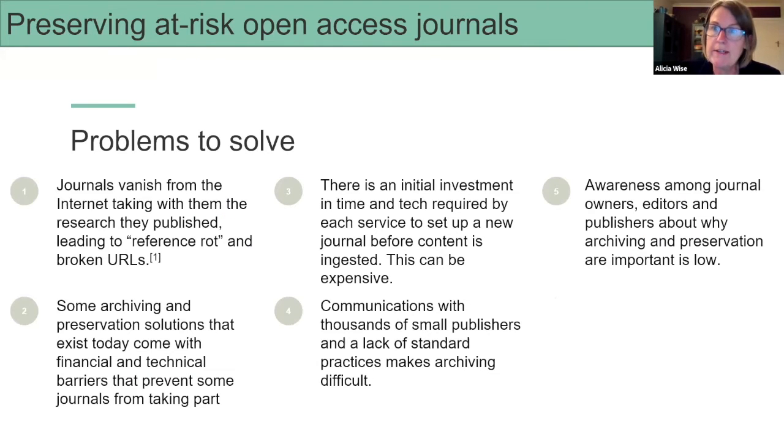So the problems that we're trying to solve through this project and by working together across preservation services are outlined here. We don't want the important content in smaller scholar-led journals, for example, to disappear. We understand that there can be financial and technical barriers to their preservation at the minute. We want to lower those and make it easier. And we need to make it easy for preservation services as well to communicate clearly and effectively with literally thousands of small publishers around the world in many languages.